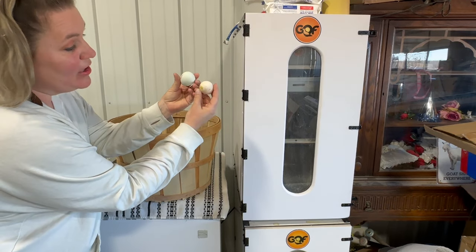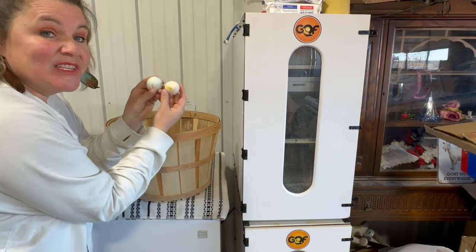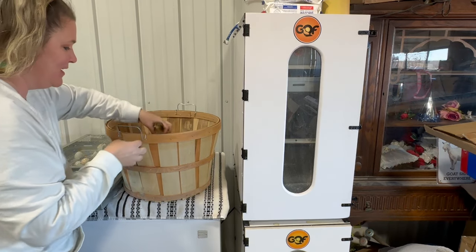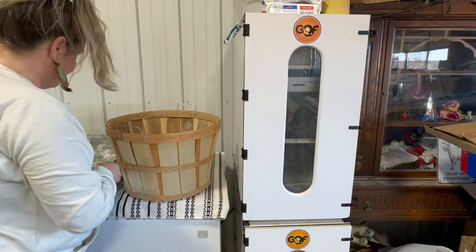My silkies and my cream leg bars. I've already sold almost all of them, so I've already removed them, but there's still just a couple left in there. Just one, actually. One little crested cream leg bar. Put her in there. Now, all these chicks are very different colored, so we can tell them apart.